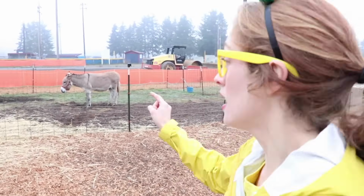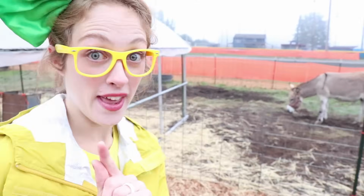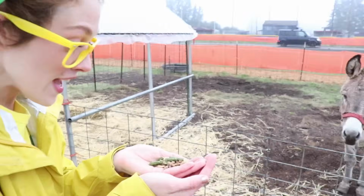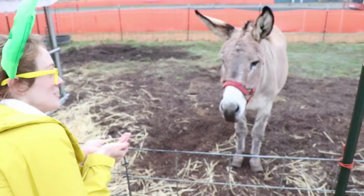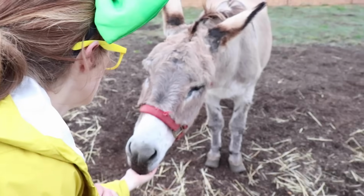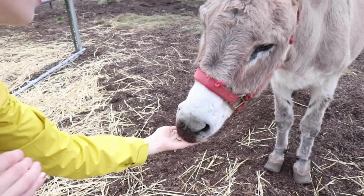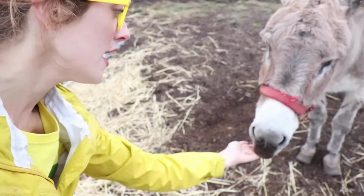Wow! Look at this! It's a donkey. Maybe I should go get some food to feed this donkey. Okay, I'll be right back. Look at this. I have some food for this donkey. Good morning, Mr. Donkey. You want to eat some food? When you're feeding animals, you got to make sure to keep your hand flat so they don't bite your fingers.